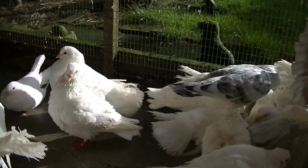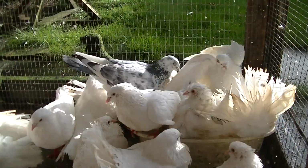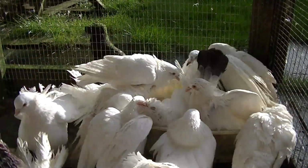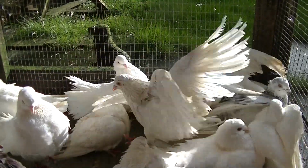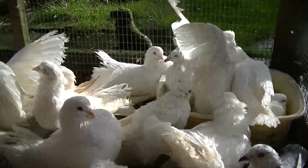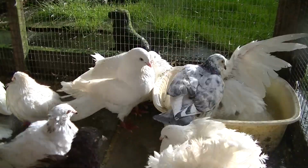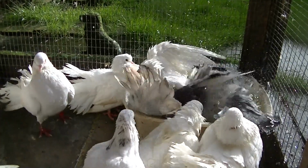I just put a fistful of water down for them to bathe in. For some reason, when it rains every day, and I put a fistful of water down for my birds, all of them want a bath, even though it's been raining outside nearly every day, so it's a bit confusing. Nearly every single one is having a bath.